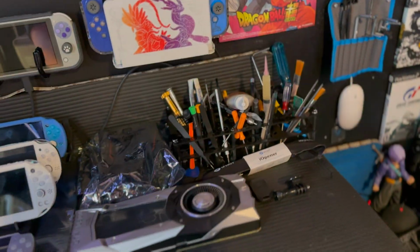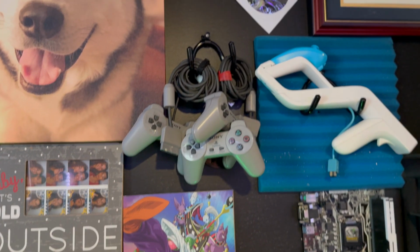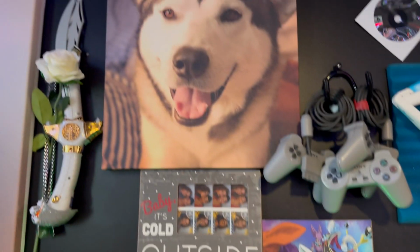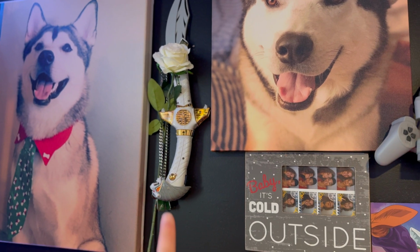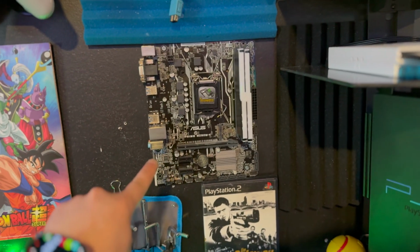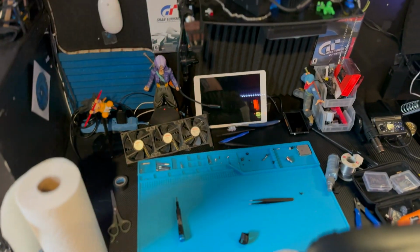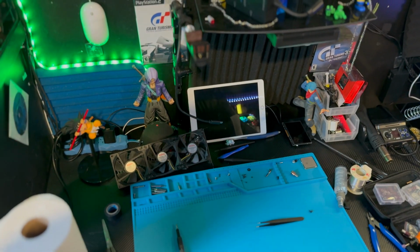We have my tools here, more Dragon Ball Z stuff, bunch of PS1 controllers, another picture of my baby, and a Power Ranger toy here. If you know, you know. All right, over here we have a motherboard that I don't use because it's damaged, along with the RAM. The RAM does work. And this is kind of like my fixing bench that you guys all see in my video. I have an iPad. I have my part in my trunks over here.